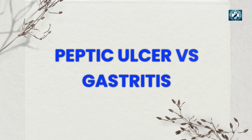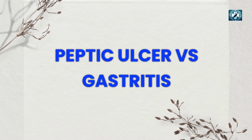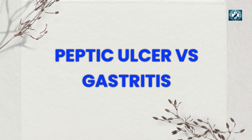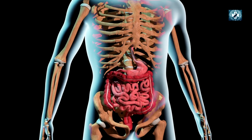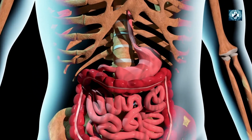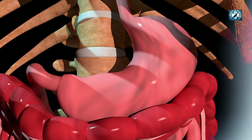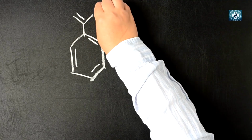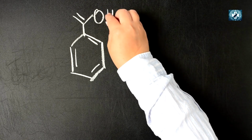Now that we have a clear picture of what peptic ulcers and gastritis are, and their symptoms, we can better understand how aspirin use can lead to these conditions. Now let's dive into how aspirin, a seemingly harmless pill, can lead to serious conditions like peptic ulcers and gastritis. Aspirin works by inhibiting an enzyme called cyclooxygenase, COX.